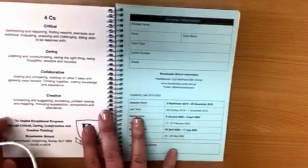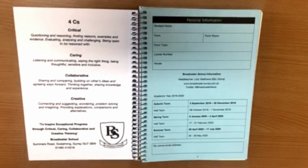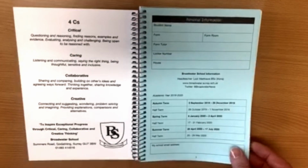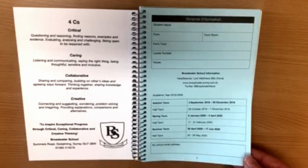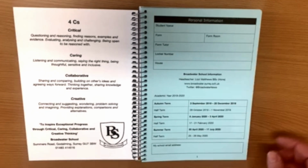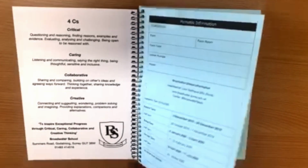So, some of you might already know that we are a P4C school, which means it's philosophy for children, and we focus on critical, caring, collaboration, and creative skills. What I'd like you to then do is fill in your personal information, so in case your planner gets lost, you will then be able to find it, and you might be able to find it at Student Services. These are the dates for the academic year, obviously remembering that this is this current year and not next year.